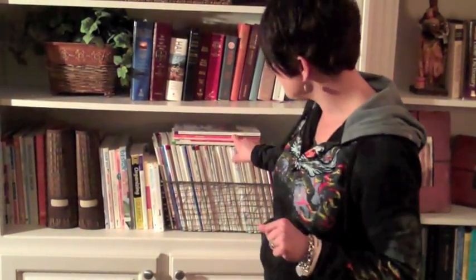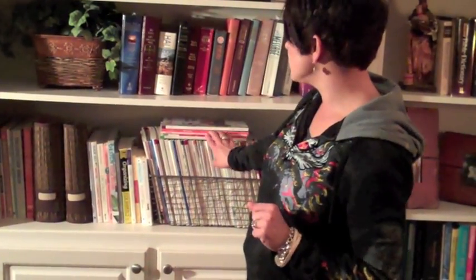Okay, we're in my office, my home office, and I use 2 magazines on a regular basis for organizing ideas, just ideas in general to write about or talk about. And one of them is Real Simple magazine. That's probably my primary magazine I go to. And the other one I use a lot is the HGTV magazine, and that's a newer magazine. So you can consider those business magazines, and I organize them a little bit differently.